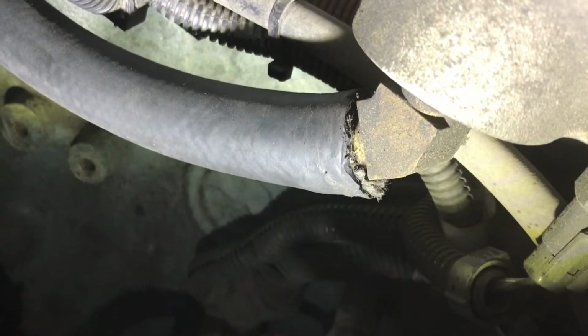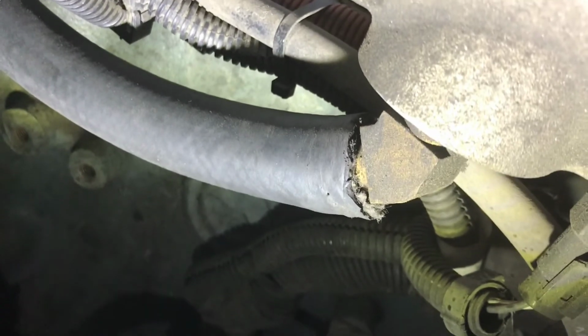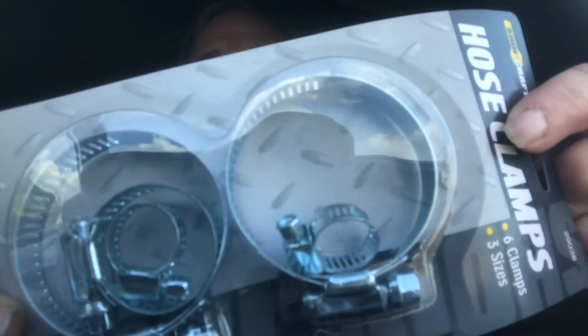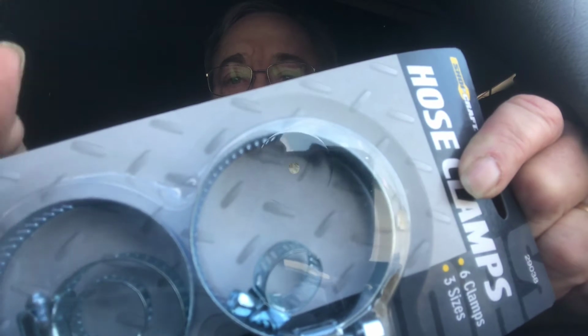There's no shop here on this Petro. And get a hose clamp for this end. Hopefully this will at least hold and get me down the road. And yes, see, I found these hose clamps inside the Petro. You can see I used the medium-sized one from over here. Yep, so I was able to actually get a hose clamp there at the Petro I was at.